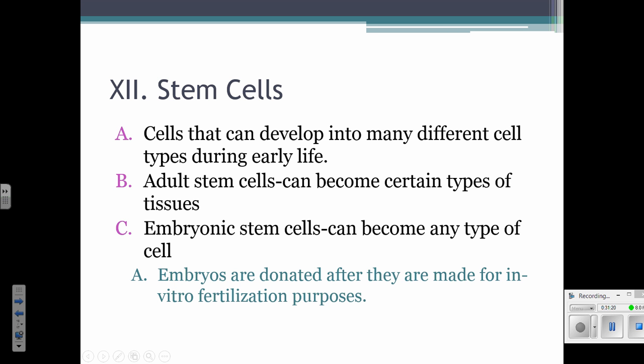Let's say there was a soldier that just got back from Iraq and he's paralyzed and he needs his spinal cord fixed. Well, we know that nerve cells can't reproduce, right? Done deal. Nerves are done. So if we could coax a stem cell to become a spinal cord cell and regrow, then we can actually regrow a spinal cord and fix paralyzed people.